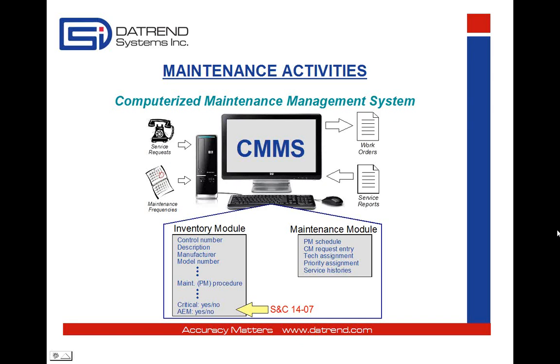The main job of the maintenance module is to generate work orders based on CM requests and the PM schedule, assigning jobs to techs based on priority. The service history database falls within the scope of the maintenance module.